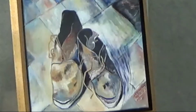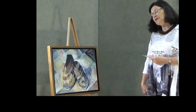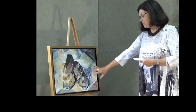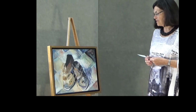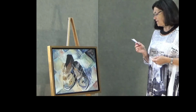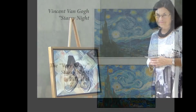The artist was wondering why the blue striations were next to the shoes. I am not certain, but maybe just as a contrast to the more solid color in the shoes. And some scholars think that the shoes are really an analogy. They're seen as Vincent's difficult passage through life.